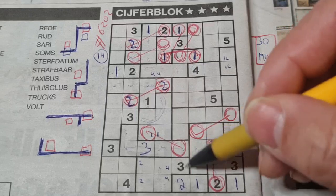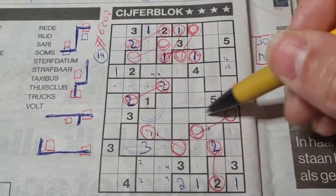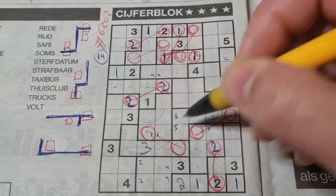These 2 boxes can be 3. So the 3 could be here, could be there. These 3 boxes surround the 5, can be a 5. So the 5 could be here, could be there.